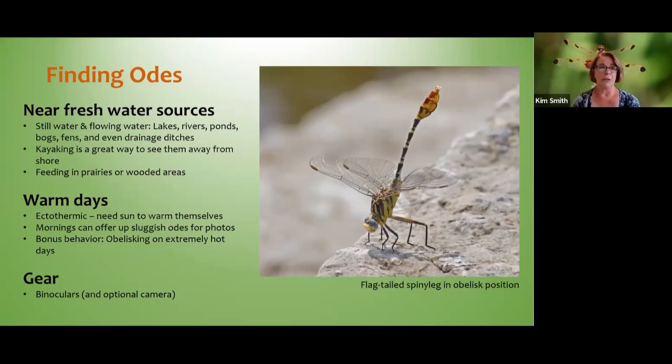And then, oh, I should explain this photo too. This is sort of what I call a bonus behavior. They can get overheated too. And this is a flag-tailed spiny leg, and he is in the obelisk position. What he's doing is pointing his abdomen toward the sun. The purpose of that is to minimize the surface area of his body that's exposed to the direct rays of the sun. So this is a cooling technique that they use.